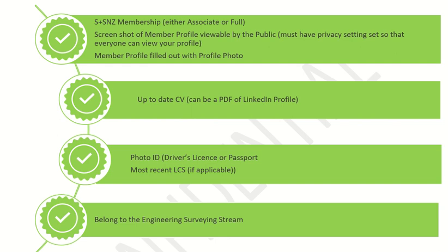You also need to have your member profile filled out with your profile photo. It's really important that you have your photo on there. We have already had a number of applicants who have the same name. So the only thing that really tells you apart often is your photo. So it's really important that you have your profile photo there, and also it's a really good look. It's a good professional look.